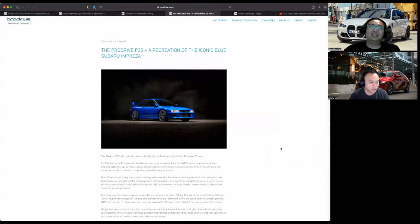So let's go through some specs here first. 2.5 liter boxer four. I'm pretty sure it's the same good old EJ. 400 horse, 600 Newton meters. There's a 6-speed sequential semi-automatic gearbox with helical cut gears. You got paddle mounted shifters. It has a WRC derived launch control system and anti-lag. 0 to 100 is going to be under 3.5 seconds, thanks to a lot of weight being reduced, primarily because of carbon fiber. This weighs under 1,200 kilos, 2,600 pounds. It has a carbon hood, carbon trunk, carbon quarters, carbon roof, and carbon bumpers.